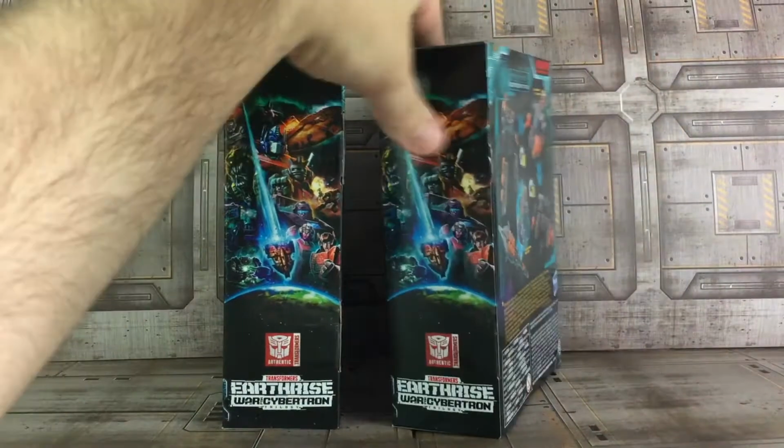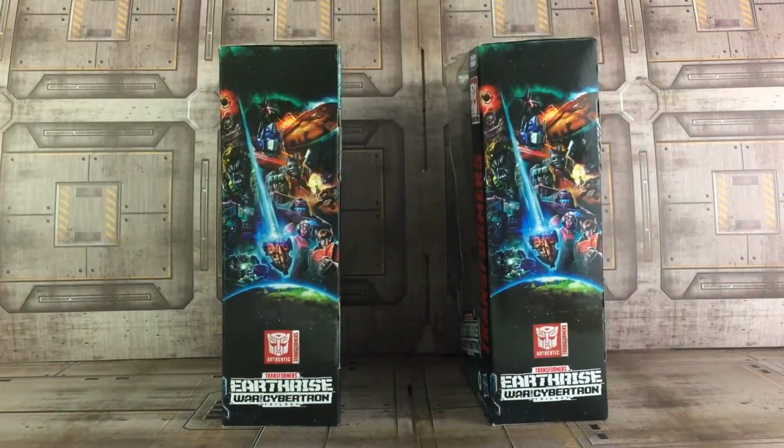And of course, the sides of the packaging. This is just like the t-shirt that I showed in the PR box. And I've been showing this image throughout all these reviews. It's a great shot of many of the Transformers. They really did a very nice job on this. So I'm going to open these up and let's take a closer look.